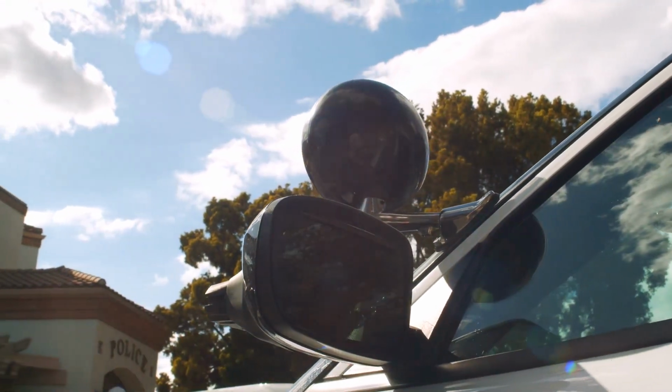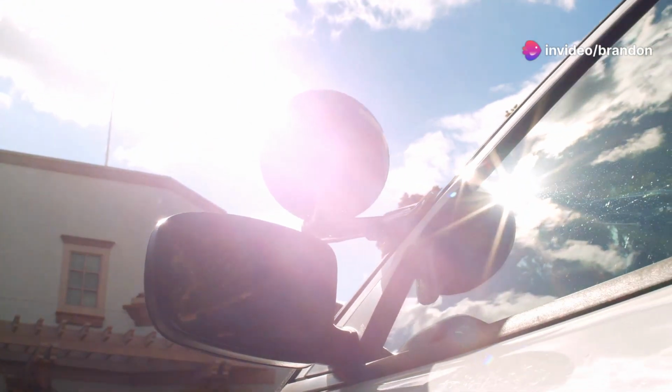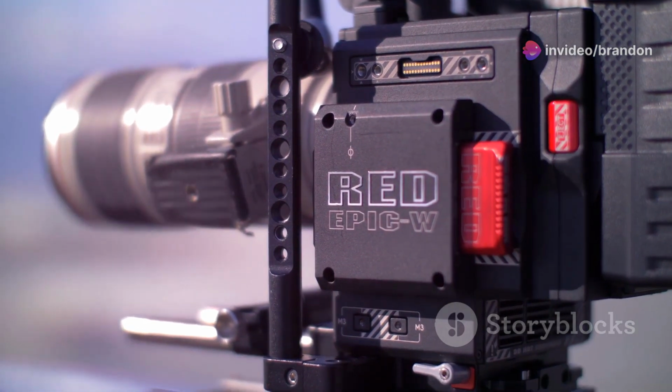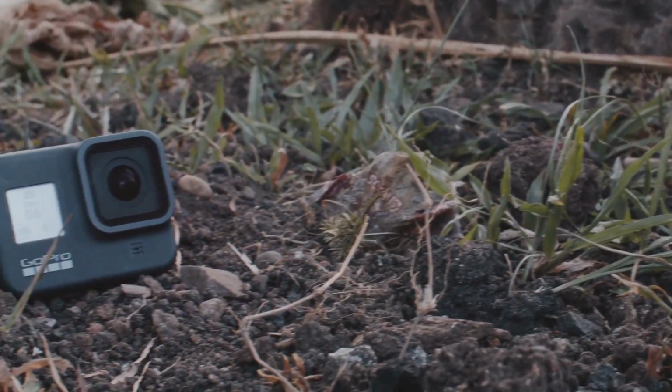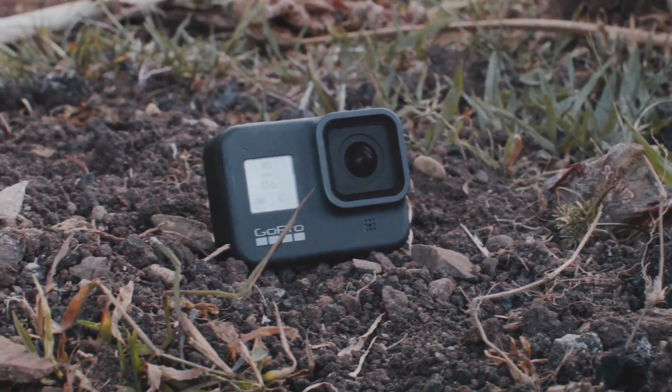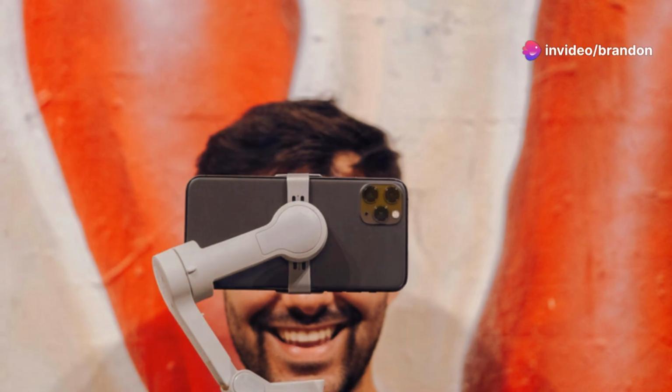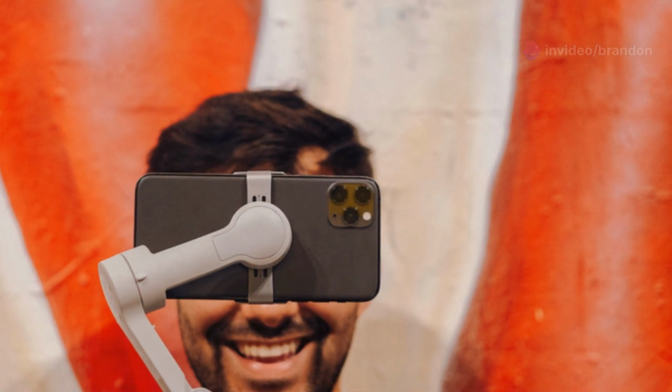This modular design gives you incredible flexibility, allowing you to adapt the camera to different shooting situations without having to carry around multiple devices. Plus, Insta360 is constantly releasing new modules, so the possibilities are always expanding. But the 1R isn't just about its modularity. It also boasts some impressive video capabilities.